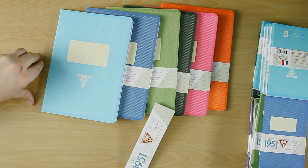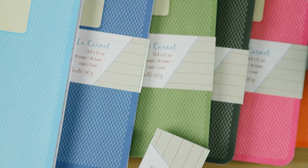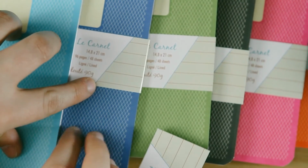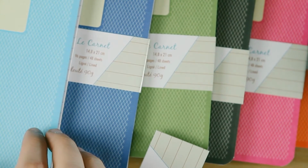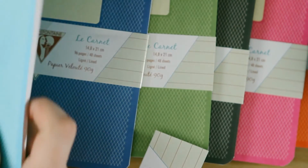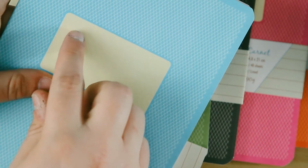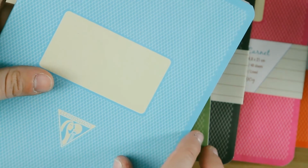If I can zoom in, maybe you can see the texture here, but I'm not completely sure. They do have all these little tiny lines along here, and those themselves are not embossed or anything giving the texture. It's actually the paper itself. I don't know if you can tell, a little bit in the shadow right there if I get it right.